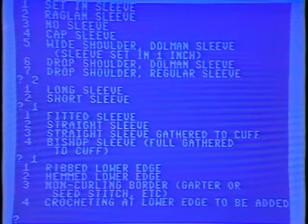Then what kind of sleeve do you want? Well, let's take no sleeve for this. Well, let's have a raglan sleeve. Then it asks, do you want long or short? And it will go on with this sort of thing. Do you want a fitted sleeve or straight sleeve? And it goes on through all the questions.